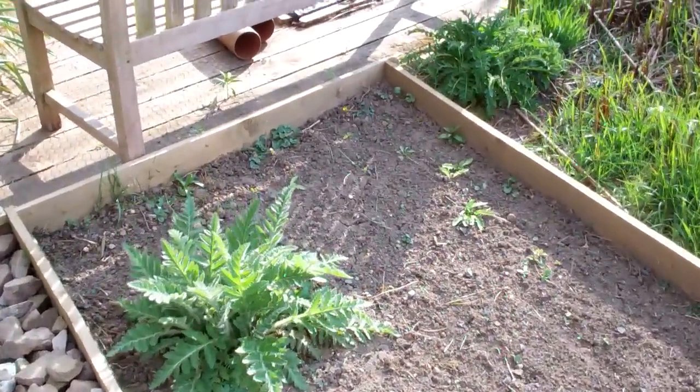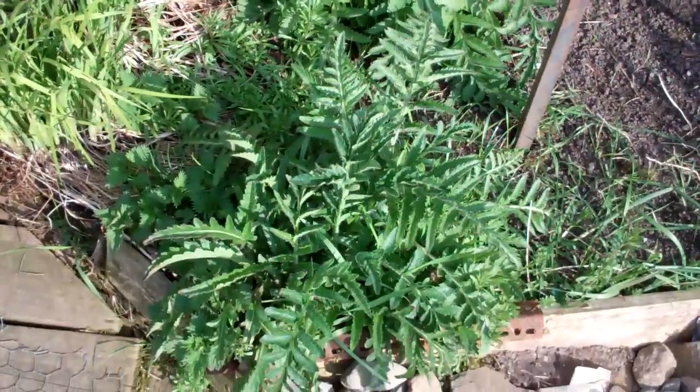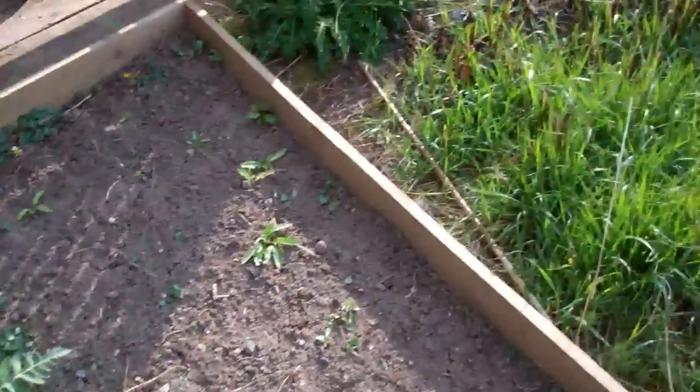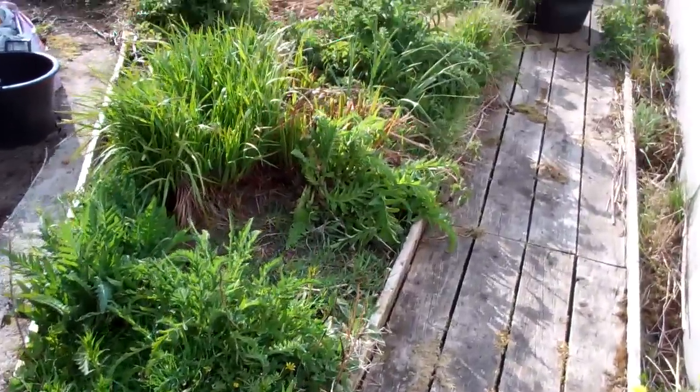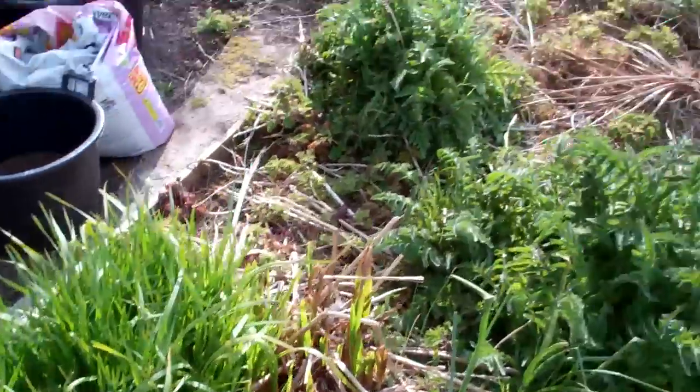Like I say, everything's way behind last year. My flowers, my garden, I've got loads of poppies and stuff like that, and they're usually in flower by this time of year. But they're barely growing, so all this is usually full of stuff, flowers and poppies and big daisies and all sorts.